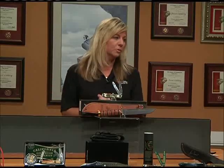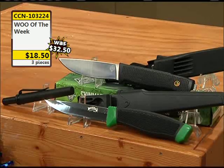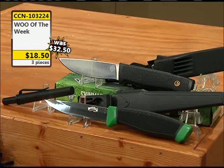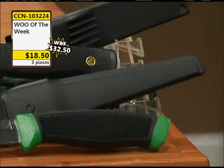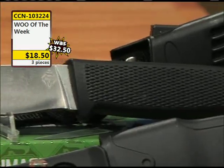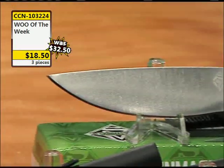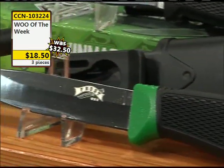Let's get shopping. We're going to begin with our Woo of the Week. It's always a great place to start. We have 3 knives here for the price of 1. Woo of the Week is where we have the brand new Maxim Skin Master. We now carry this in an 8.5-inch version. This weekend was the first weekend for that. We also have the green and the black fin and feather knife. And there's a diamond sharpener touch-up sharpening steel on the side.